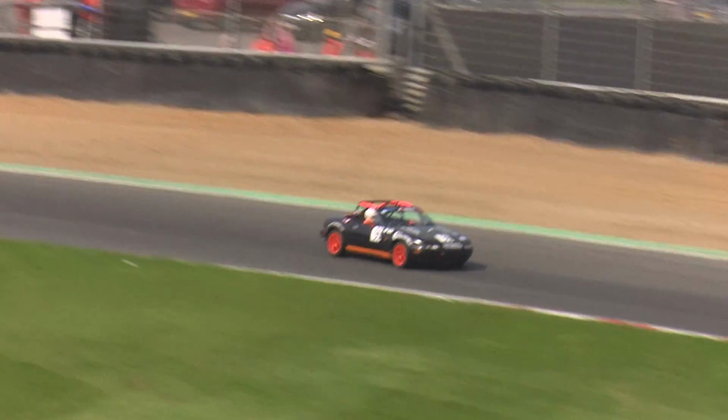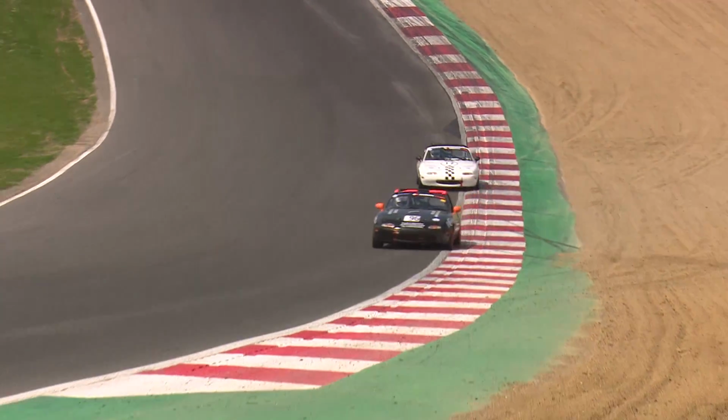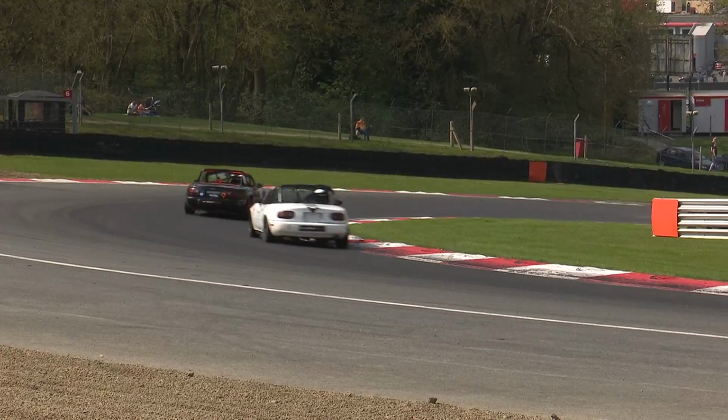Into Paddock again. Hitting the curb if you're feeling brave on the inside, but in these reasonably lightweight cars it's quite easy actually to unsettle the car and find yourself being fired off the road. So you can't be too aggressive with your curb usage even.